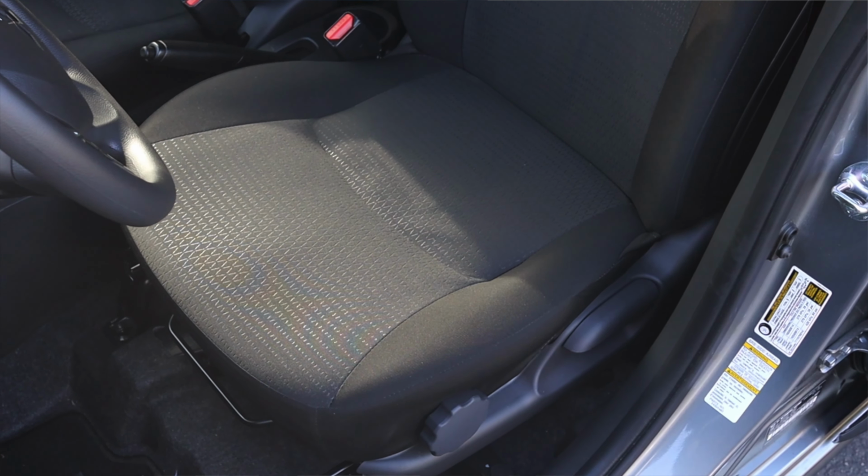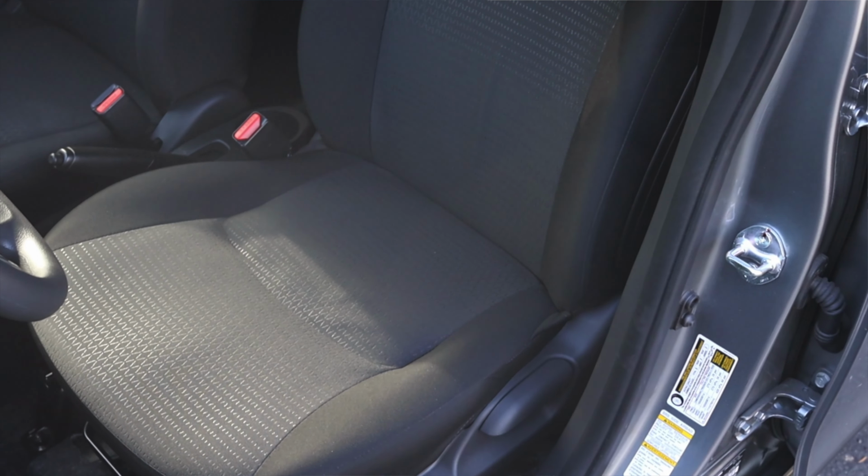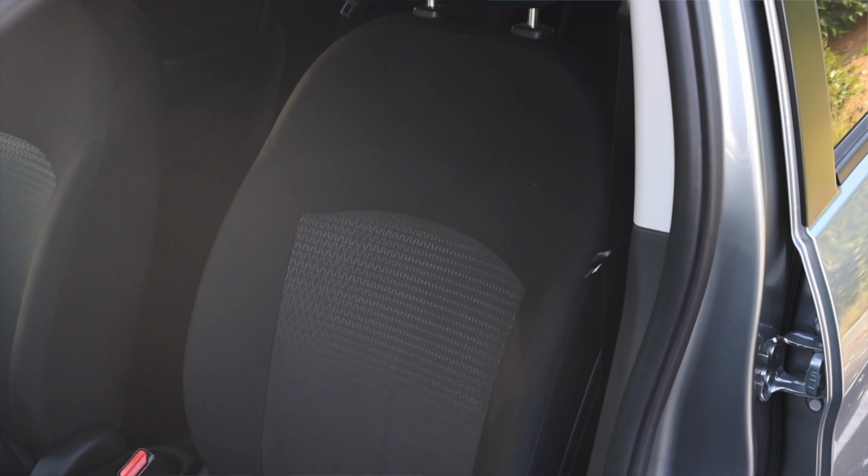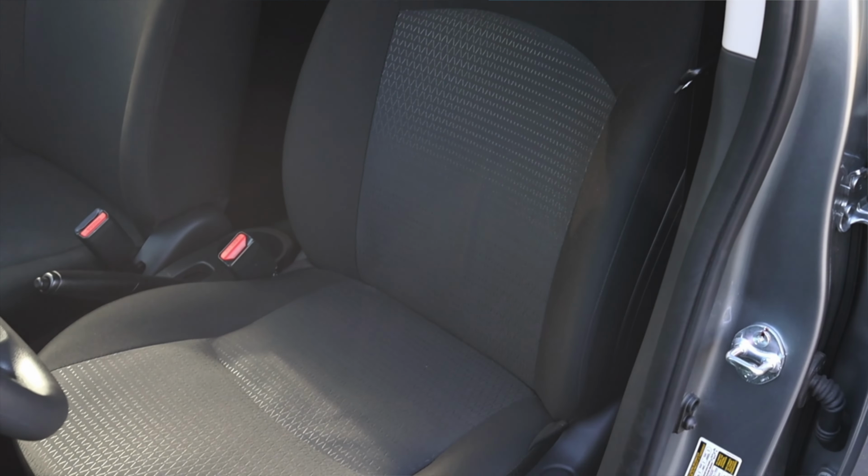The seats are okay. They are a little bit hard. Again, this is an economy car, but they're not the worst things in the world, and honestly, you'll get over it. But speaking of seats, we do have back seats, so let's go do a backseat review.